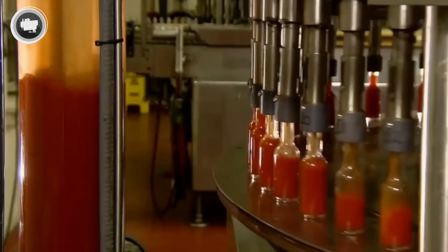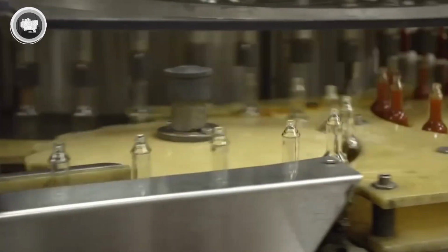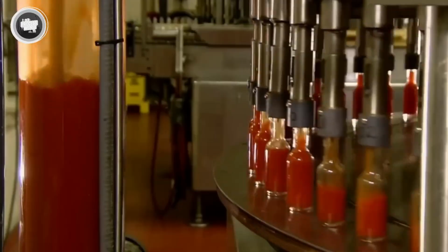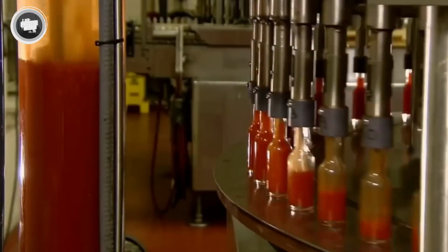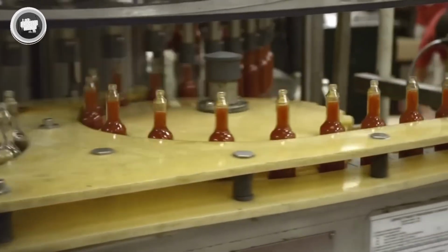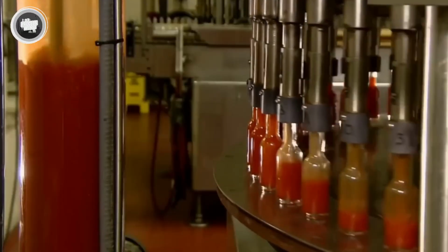When the line starts running, the machines fill each bottle to the exact milliliter. Precision matters here because even a small variation could affect packaging and sealing later. The sauce moves quickly, with each line capable of filling around 300 bottles every minute. Across the entire factory, that adds up to roughly 700,000 bottles produced in a single day.